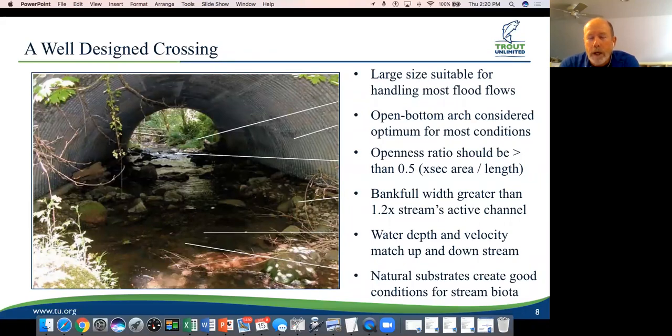And fish, my priority is getting fish upstream so they can spawn. And when you have this type of natural substrate moving through that structure, that's how fish are going to be able to move upstream. So that's my whole goal. All right, next.